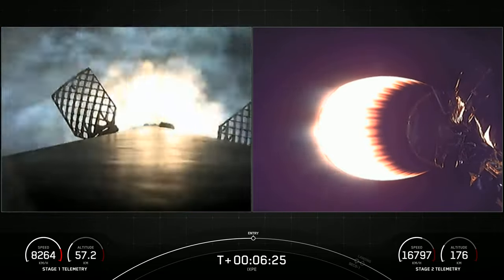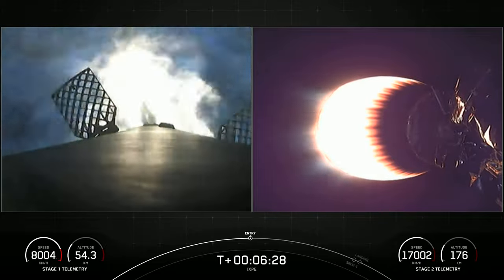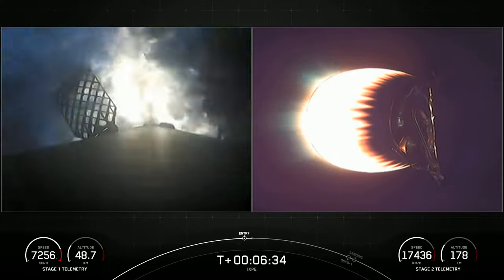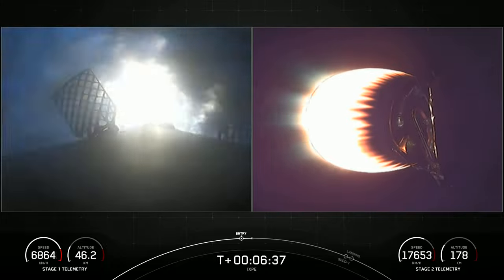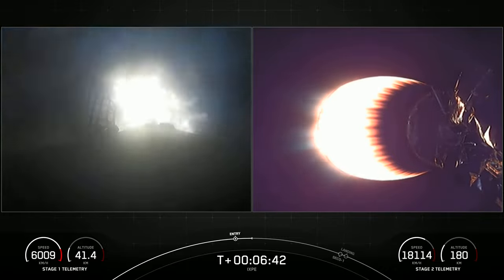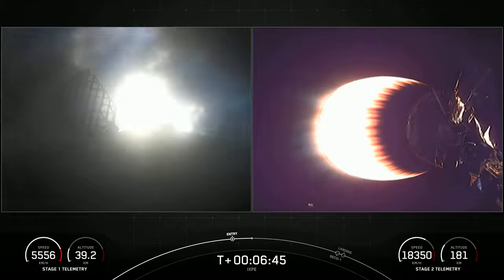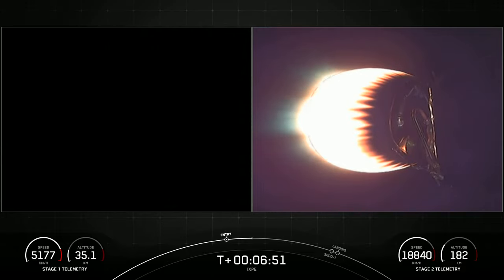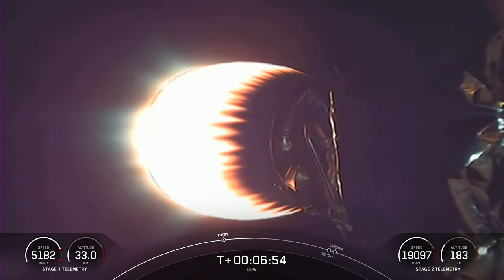Stage one entry burn startup. So left-hand side of your screen, you can see the grid fins and you can see the plume from the entry burn. At this point, we are firing three of the Merlin 1D engines. And we're decelerating the first stage, but we're still going pretty fast. So as we're flying into the Earth's atmosphere, that soot is actually getting kicked back. Excuse me, the plume is getting kicked back onto the first stage. Stage one, entry burn, shutdown. And the plume is carbon-based, so that'll deposit a nice layer of soot on the first stage's surface. Stage two on nominal trajectory. Nominal shutdown of the entry burn.